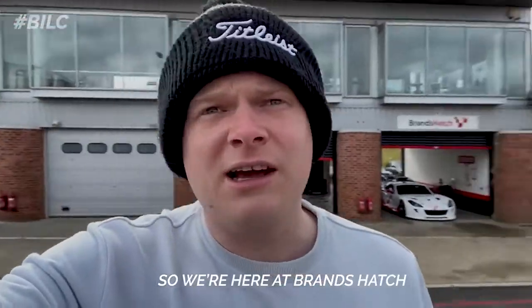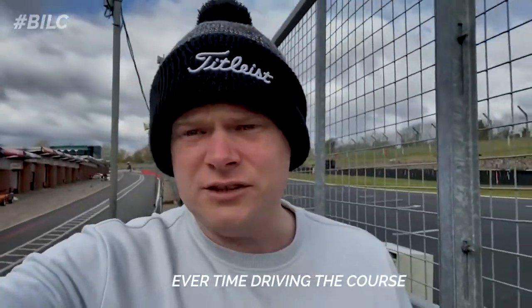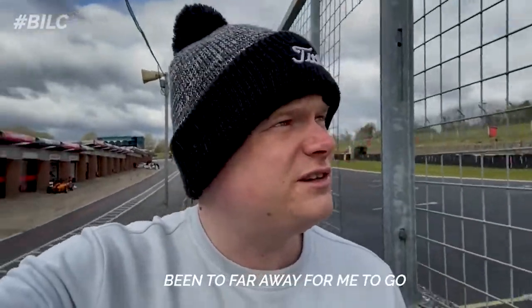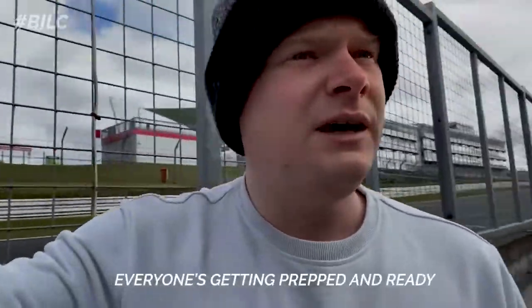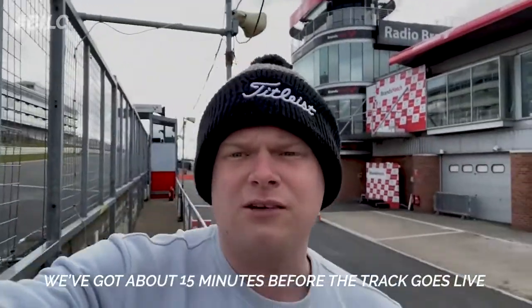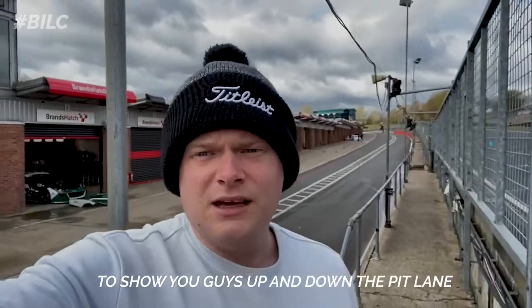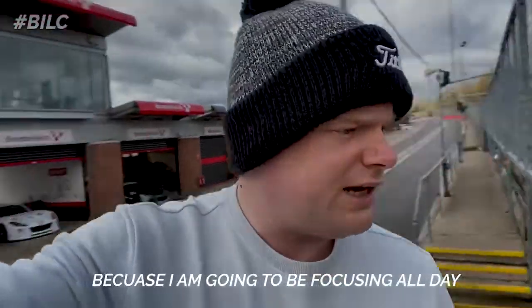So here at Hatch, ready to go out. It's my first ever time driving the course. It's first time even being at the circuit. I've never even been here as a fan racing. It's always been too far away for me to go. So I'm here today. I can't wait to get out on the track. Everyone's getting prepped and ready. About 15 minutes before the track goes live. Just thought I'd get a quick look to show you guys up and down the pit lane. And then my phone is going off because I'm going to be focusing all day.